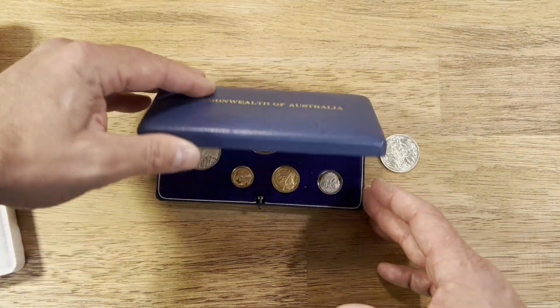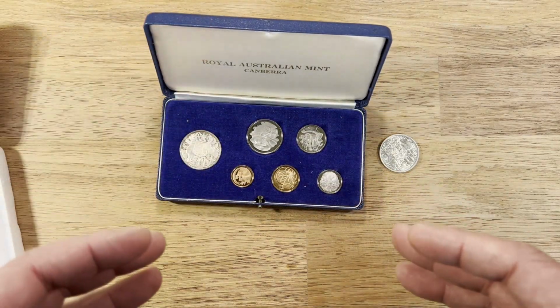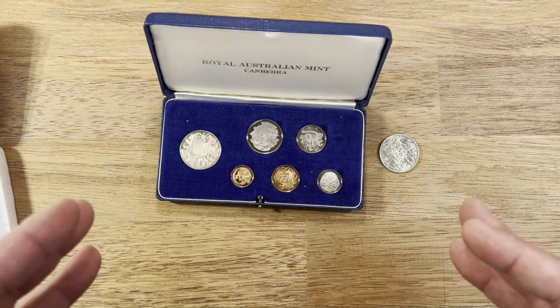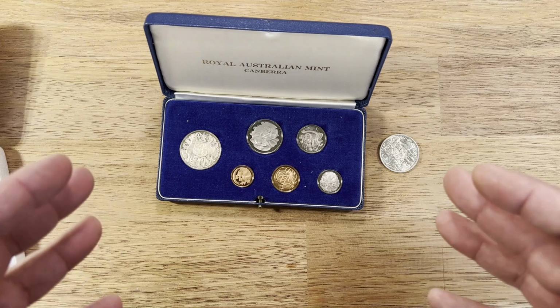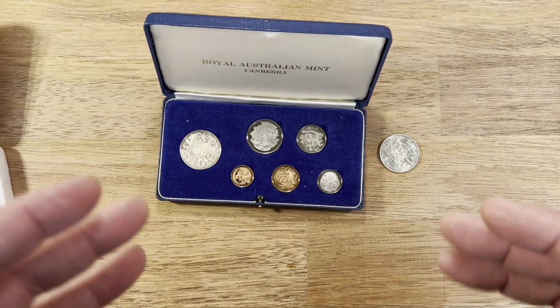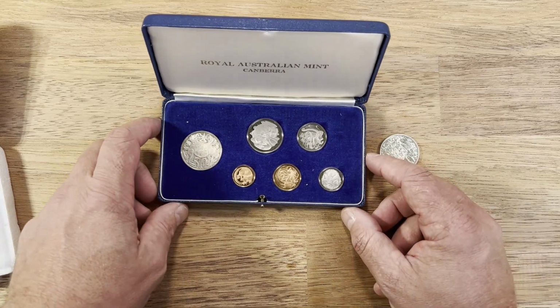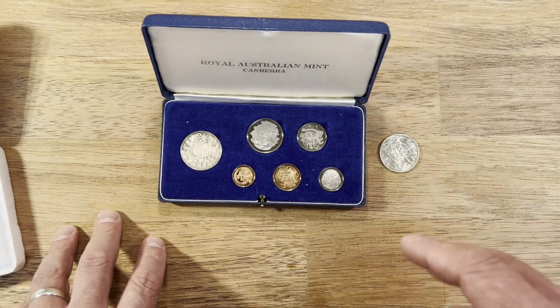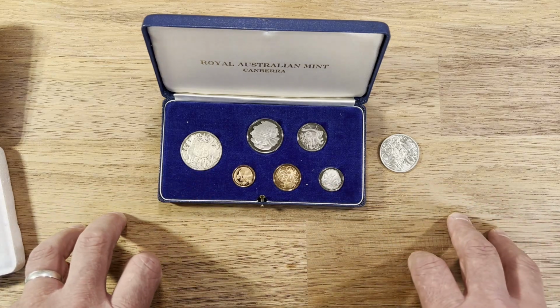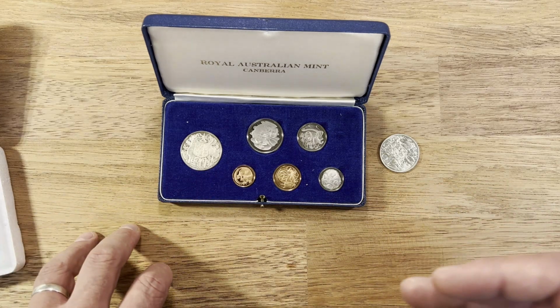So we can also go through looking at the mintage. So when they were released in October 1967, they were sold for around $12.50 and minted at 18,054. So pretty low mintage if you think about the proof sets that are sold nowadays, and given the significance of this set, that is definitely a lower number compared to what we're used to.